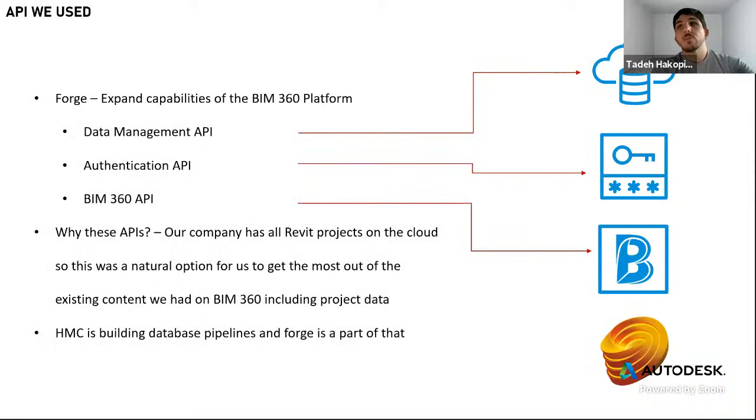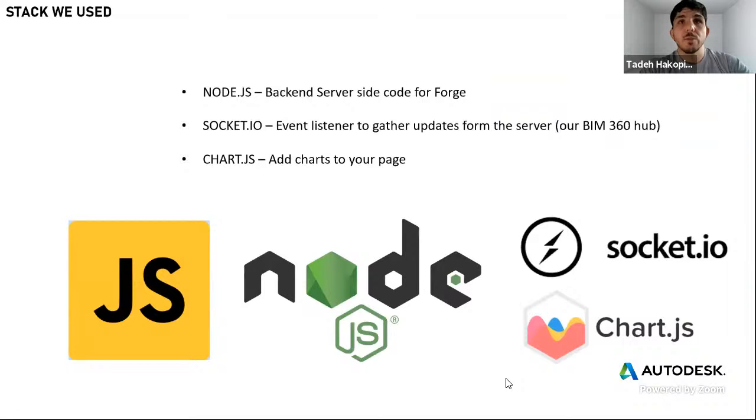And to do that, we used several APIs. The recommendation we got was, since we are HMC Architects, we are pretty much a BIM 360 shop. Every Revit project we have is on 360. We're like, well, that's where our information is. So how do we get all that information, project users and teams and everything, out of 360? So we used the Data Management API, the Authentication API, and the BIM 360 API. Those are our main APIs. And this is a great start to, first of all, visualize the teams, but also create a pipeline to build into our own data pipelines for a data warehouse or project we're working on. So this is a good start for initializing the APIs. And on the back end, it was just Node.js and things like Socket and Chart.js. So that's what we built this with.